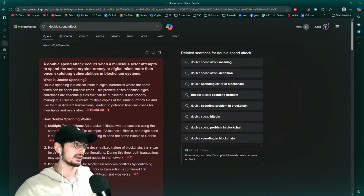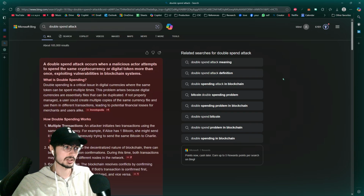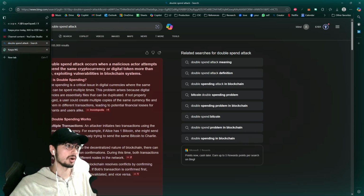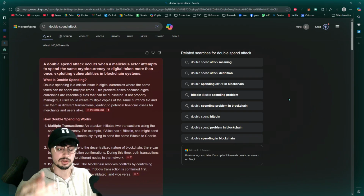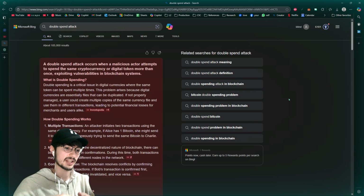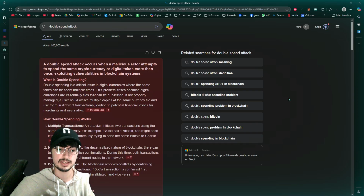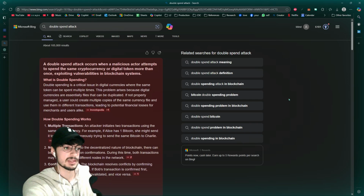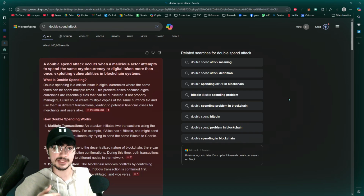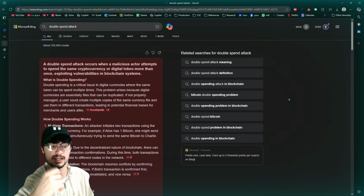So what's a double spend attack? A double spend attack occurs when a malicious actor attempts to spend the same cryptocurrency more than once. So basically, imagine a merchant. You want to send something to a merchant. You're going to send, say, 10 Kaspa to a merchant, but now you double spend. So you send 10 Kaspa, but then you send 10 Kaspa to a different place. Now the merchant accepts it, sees it, and gets it. But then actually that transaction, those blocks end up getting rejected, and the merchant is left with nothing. And the accepted blocks are the other transaction where the double spender sent 10 Kaspa somewhere else.